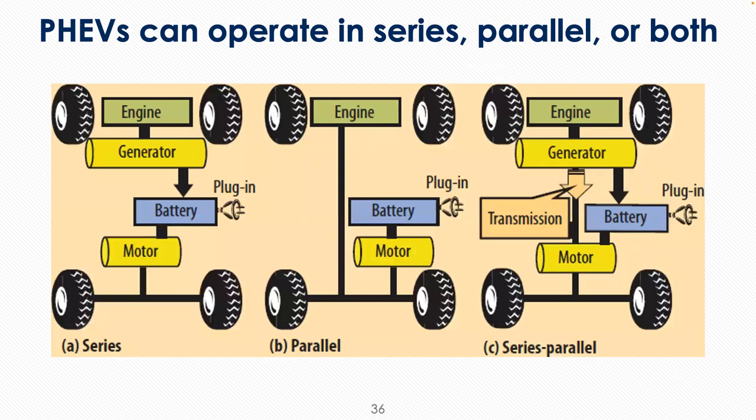In the series configuration, your drivetrain can only be powered by your electric motor. The engine is actually powering a generator, which provides electricity to your battery, but the engine itself does not provide any power into the drivetrain. An example of this would be the i3 Rex, the range extender. That is a series-based configuration. You can have a parallel configuration, where either the engine or your motor provides power into the drivetrain, or you could do series-parallel. The later instantiation of the Chevy Volt, for example, used this, where the generator goes through your transmission system to actually power the motor, or provides electricity to the battery. Okay.